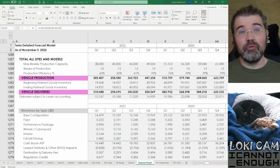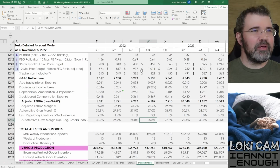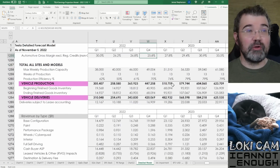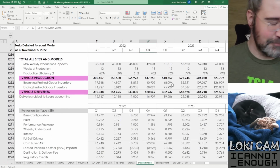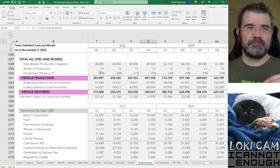opportunity to continue the tour of my earnings model. You may not recognize this as being the next section, but it is the next section following Adjusted EBITDA and automotive gross margin excluding regulatory credits, which I just talked about in part 19. So let's move on to what's next.